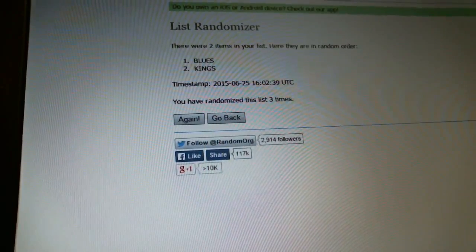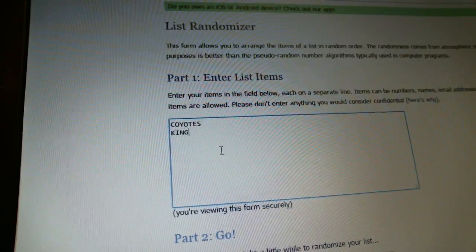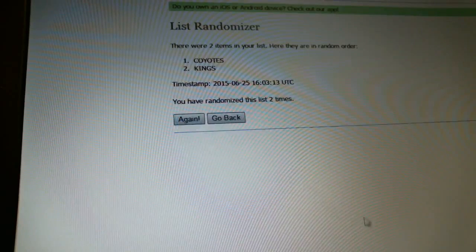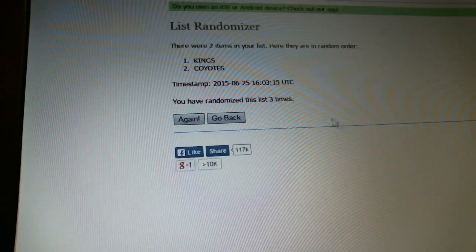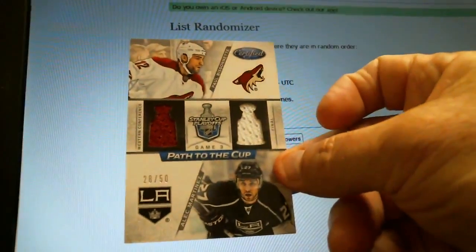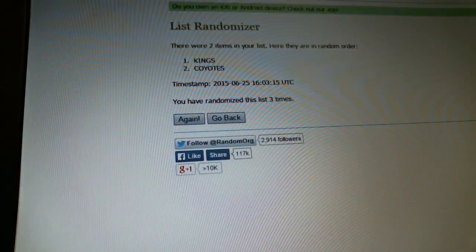Okay, so new list. First on card, Coyotes and Kings. Randomize once. Kings on top, twice. Coyotes on top, three times. Kings on top. You randomize this list three times. Kings wins this card, 28 out of 50. Okay, so all the cards are randomized. Let's get back to our hits. A quick recap.